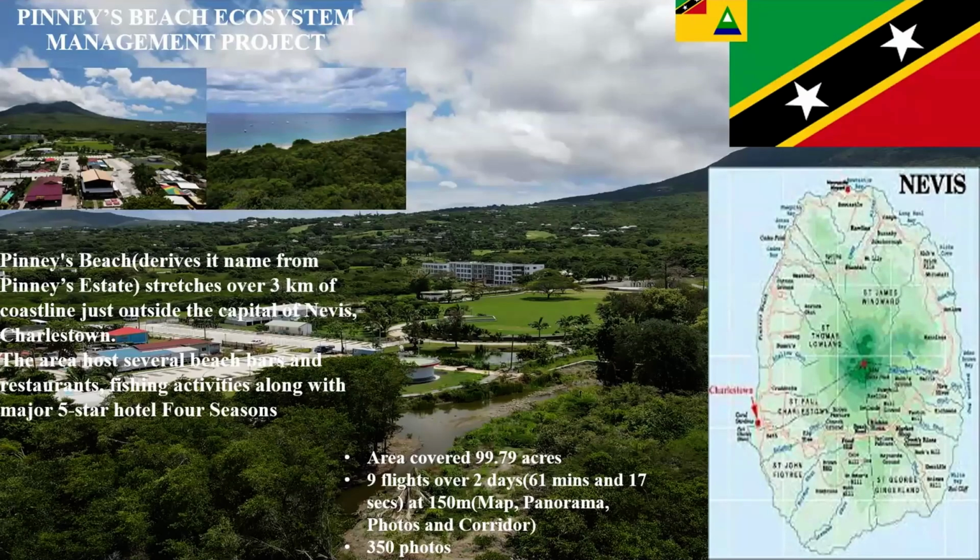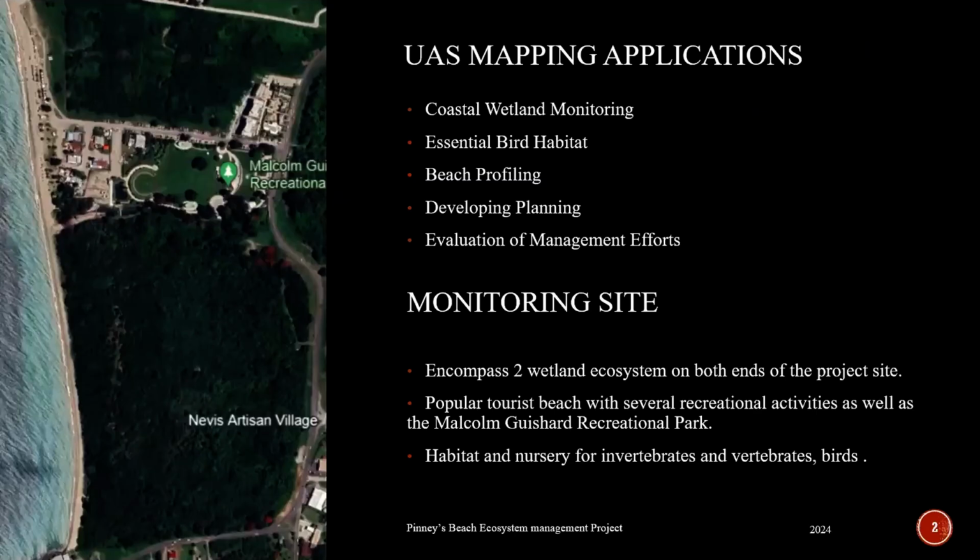It is also an ecosystem and a habitat for several life forms like birds and invertebrates. Now, the applications: we basically looked at coastal wetlands, monitoring essential bird habitats, beach profiling, development planning, and evaluation of management efforts.